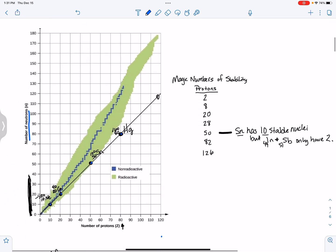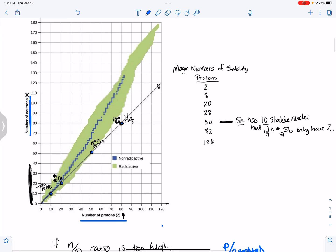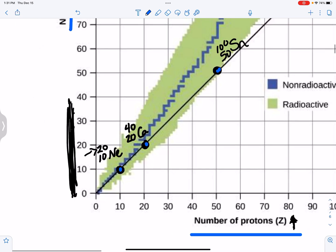I'm going to zoom over here and we're going to look at this. This is a chart that tells us the number of neutrons and the number of protons, and it tells us things about stability. So right here I've got neon, and if I zoom in, neon would be 10 protons, which is what makes it neon, and then 10 neutrons, so 10 plus 10 gives us 20. So this is where that neon would fall if it has the same number of protons and neutrons.